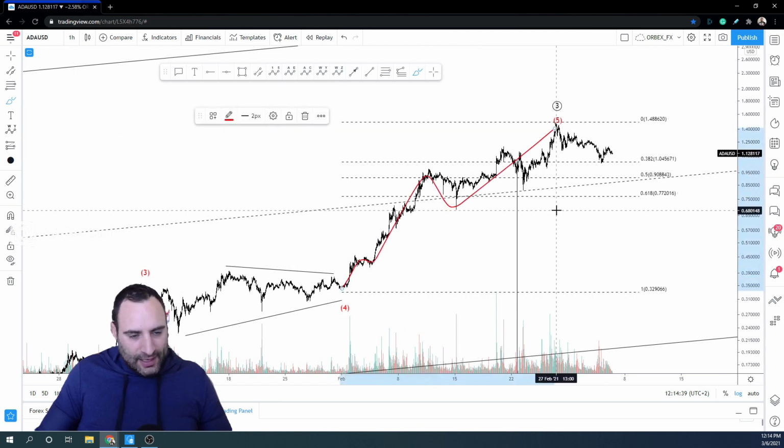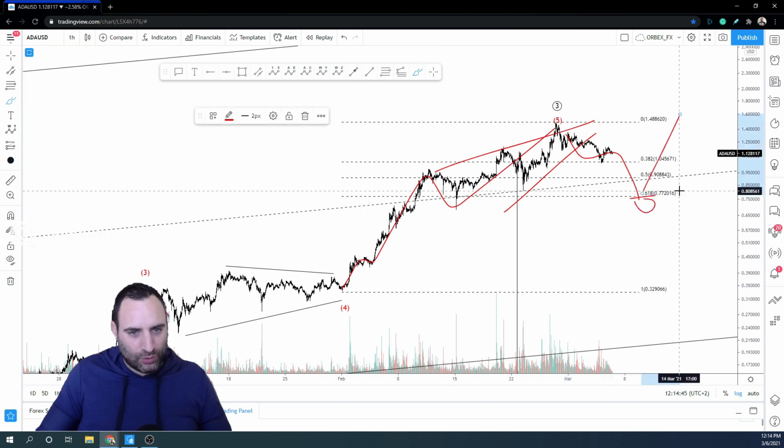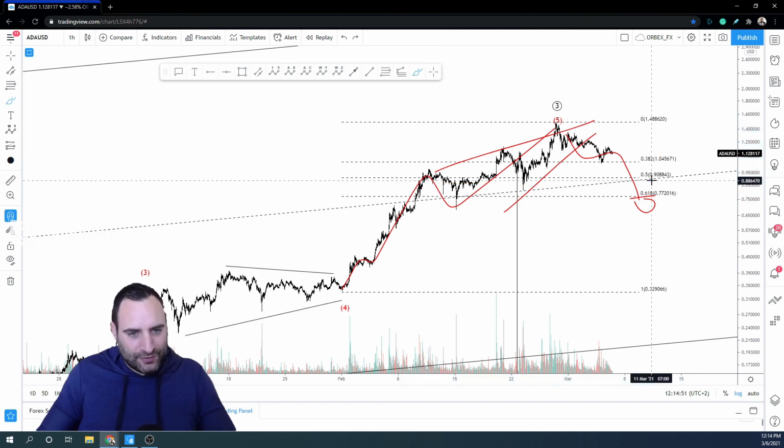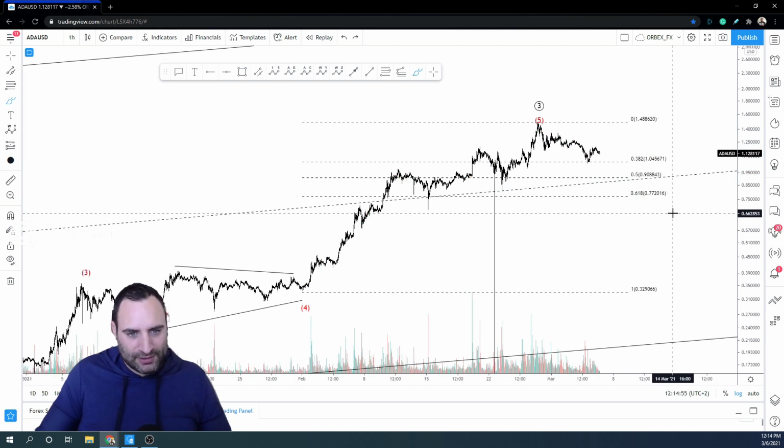we've got this ending diagonal over here, yeah? And I'm looking now at a correction perhaps down to the 77 before we continue higher, because we've got a very good support level over here. Actually, to be honest, the 88 is a very nice level as well. It's just the high activity levels, guys. This is what we'll have to pay attention to, yeah? Look, the 78 also is very near the 61.8 Fibonacci extension.